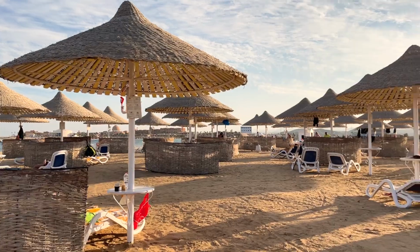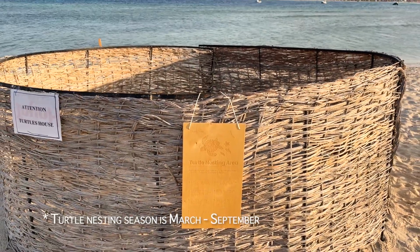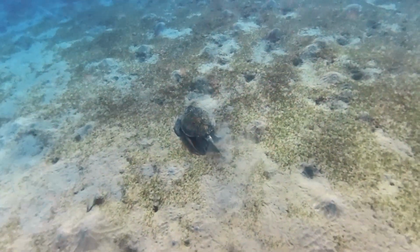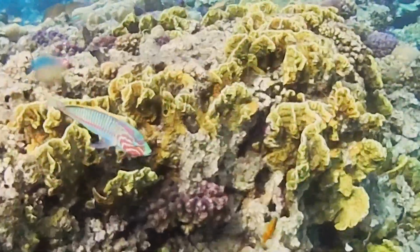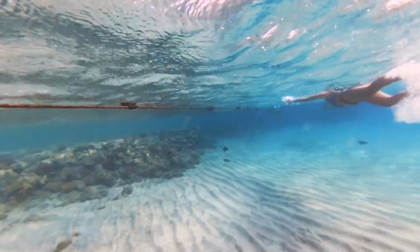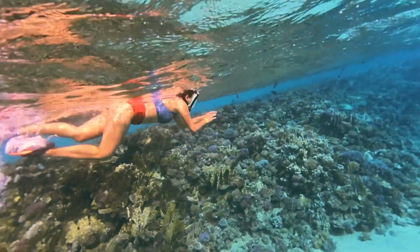Close to the shore, there's a turtle nesting area. We just missed the nesting season, which is between March and September. This explains the wild turtles you'll see while snorkeling. The Red Sea is a place where you'll want to snorkel at. The corals were alive and flourishing. You're told not to swim over a large portion of the corals. Instead, there's a rope that'll indicate that you can only swim aside them.